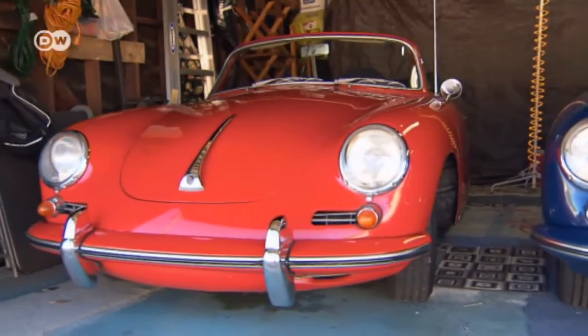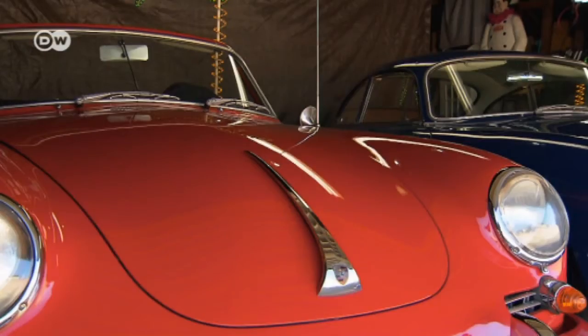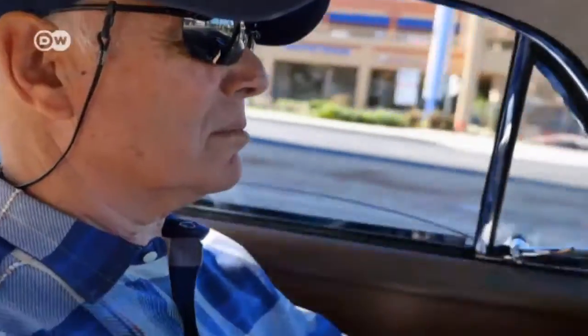Since 1971, Blue has shared the garage with another Porsche 356, a red 1962 convertible. But Blue remains Guy's favorite. See, it's the original engine. We've rebuilt it twice. And matter of fact, this last month, we just did valves and went through the engine, CAD plated everything. We did rings, new muffler, and Blue's ready for another 1,000,000 miles now.